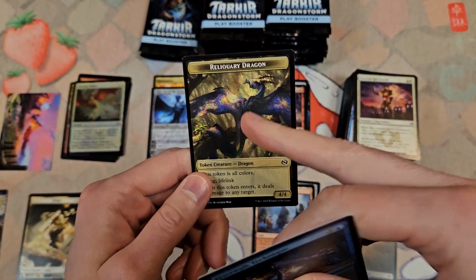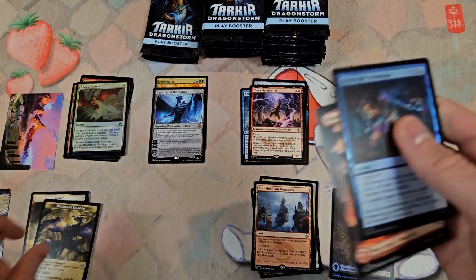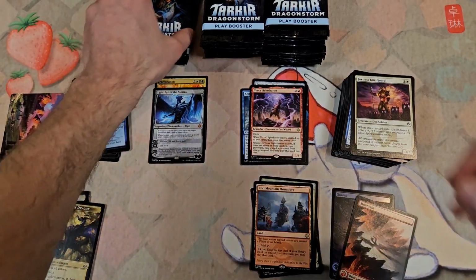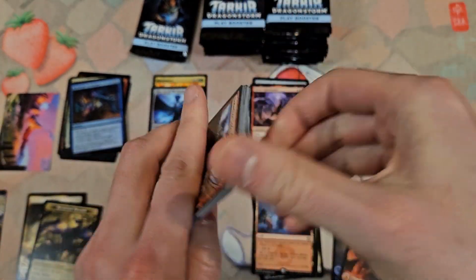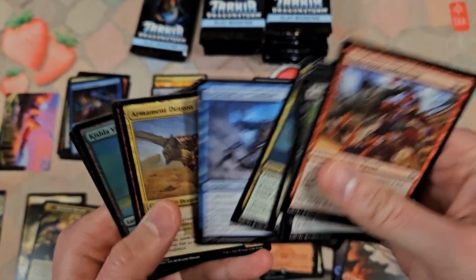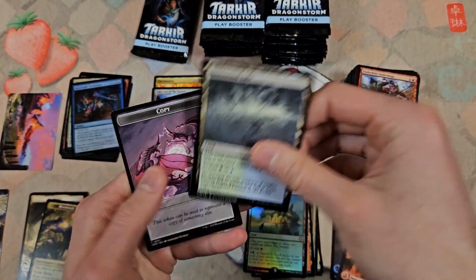Reliquary Dragon. I'm not sure if this is one of the good tokens, but just looking at it, it feels like it should be. You know, one of the rare tokens. There's some of those in every set. Usually one or two of the tokens end up being rarer and more desirable than the others. We got the green village there, I can see. And also a Narset. Cool.